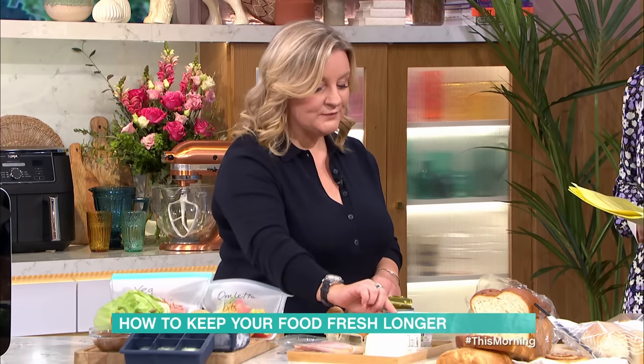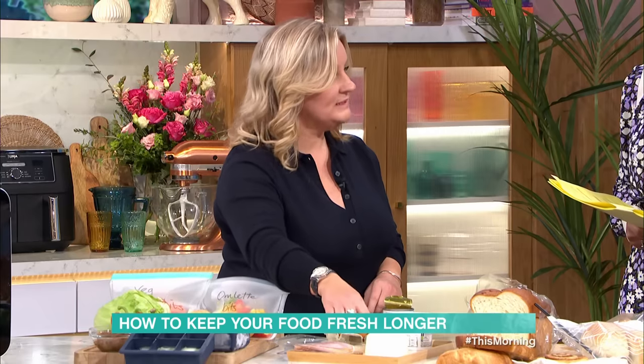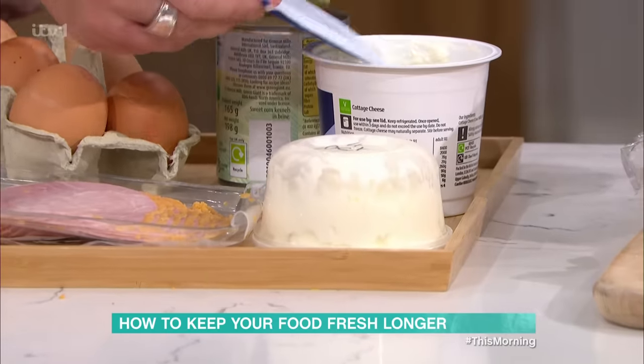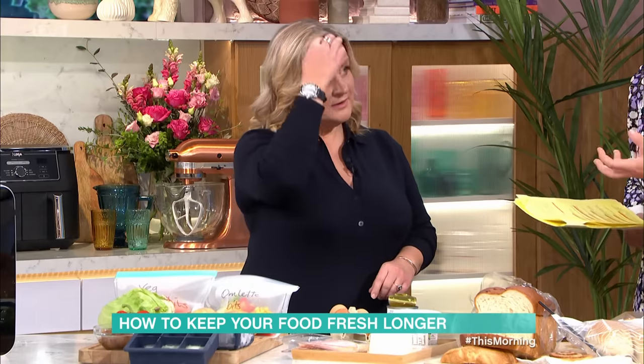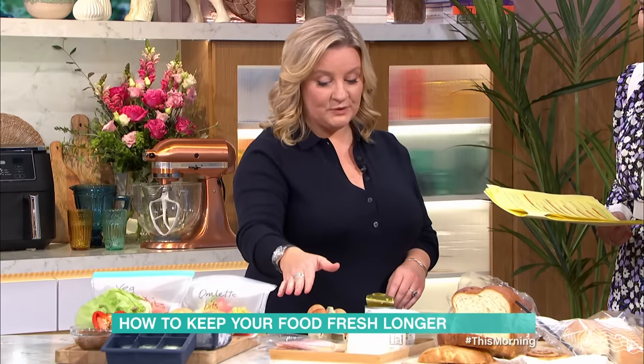And if you've got something like cottage cheese or anything like that, get it in a tub, turn it upside down, the seal will stay better, and label it, it'll last way longer. If you leave it like that, it's going off. Just to get the air out of it, you turn it upside down. Make sure you put everything in bags if you've got things open.